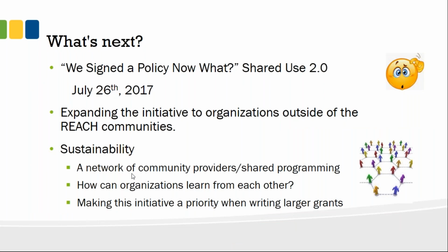So what is next? As you can imagine, we have the strategy that is growing now, and many people who may not have come to the original shared use workshop have signed on and want to know more information. So next week we're going to have another shared use workshop. We signed a policy, now what? Shared use 2.0, and we're going to bring all of our policyholders into the room. We gave them a survey prior to this workshop so that we can be sure to address the issues and questions that they have regarding funding, marketing, and barriers, because their community members may not have transportation to get to their sites. So we are bringing in panelists and experts who can address those specific needs. I want them to leave this workshop feeling as though they have gained knowledge to address this barrier and make shared use more accessible to their community members.